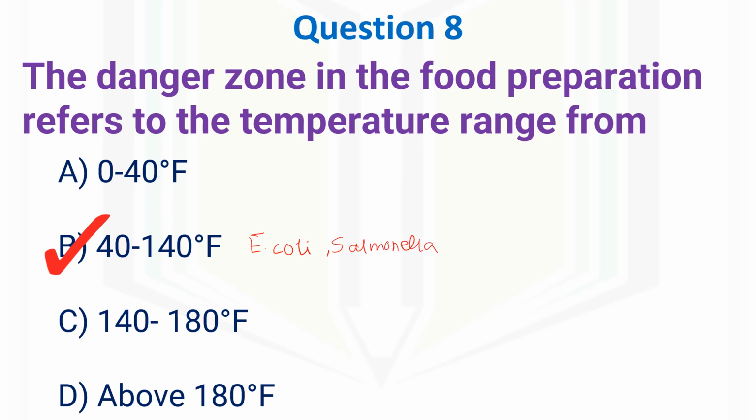Okay, so to avoid the growth of these type of bacteria, the food is labeled as in the danger zone, that is this 40 to 140 degree Fahrenheit temperature range. So if you keep the food which is not properly cooked or undercooked at a room temperature for too long, that is more than 2 hours, then the food can have the growth of these type of bacteria. So the hot food should be kept hot at a temperature range of 140 degree Fahrenheit and above. And if you're freezing the food or cooling down, then you should maintain the freezing temperature below 40 degree Fahrenheit.